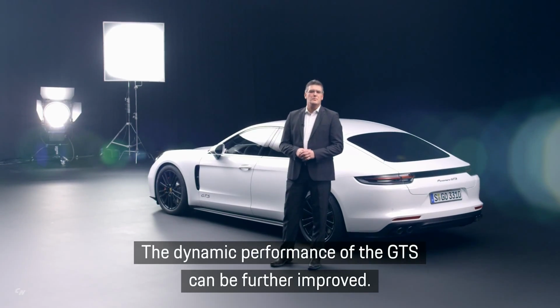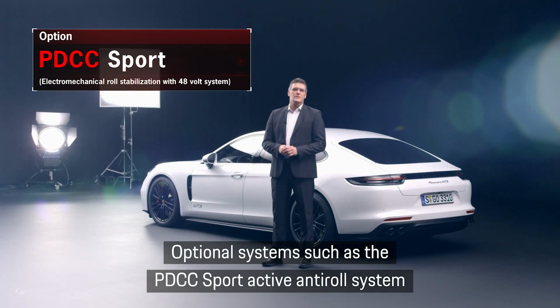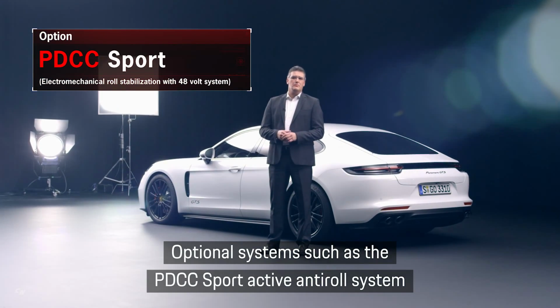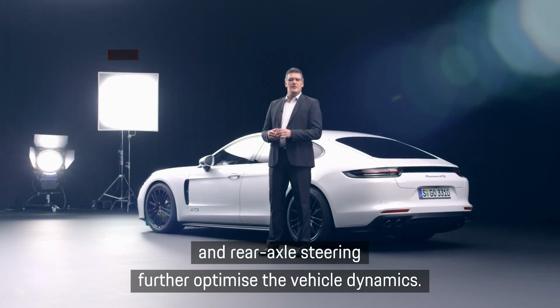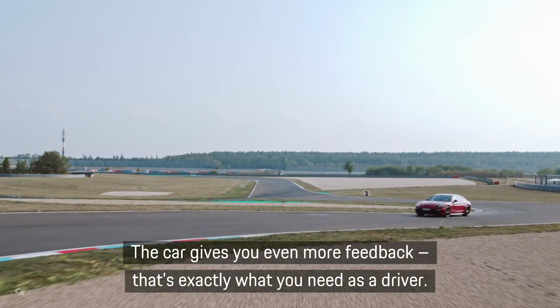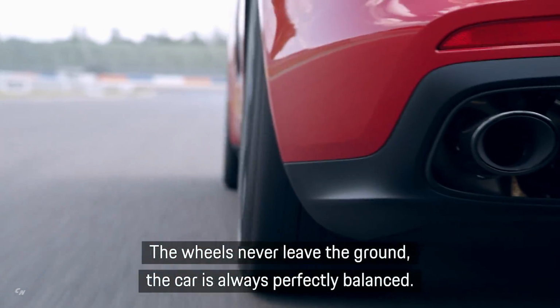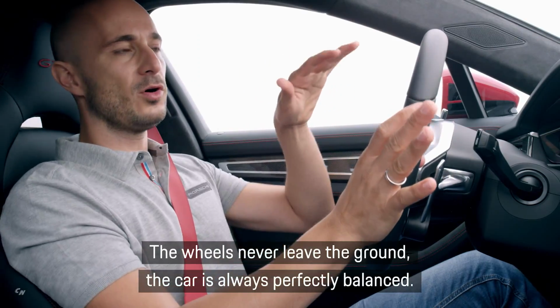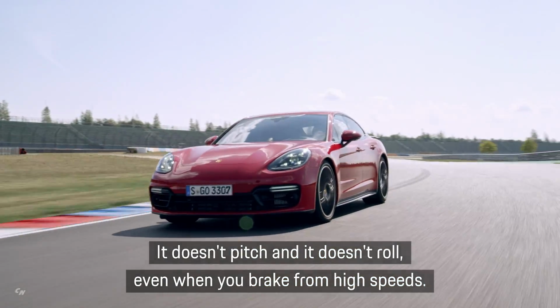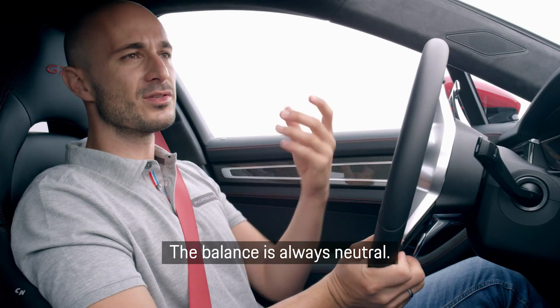The dynamic performance of the GTS can be further improved. Optional systems such as the PDCC Sport Active Anti-Roll System and rear axle steering further optimize the vehicle dynamics. The car gives you even more feedback. That's exactly what you need as a driver. The wheels never leave the ground. The car is always perfectly balanced. It doesn't pitch and it doesn't roll. Even when you brake from high speeds, the balance is always neutral.